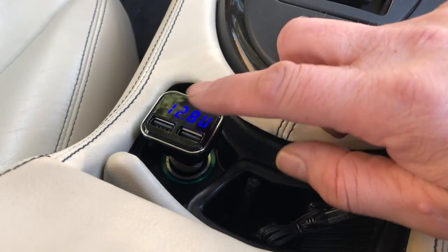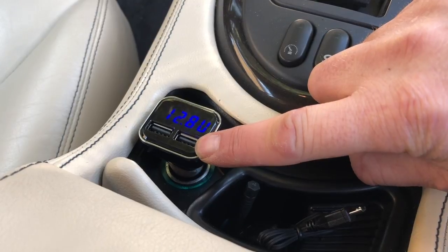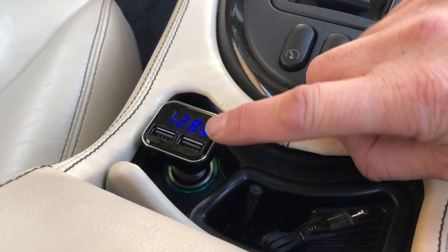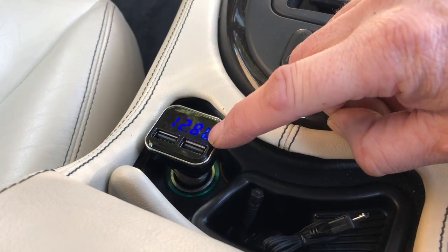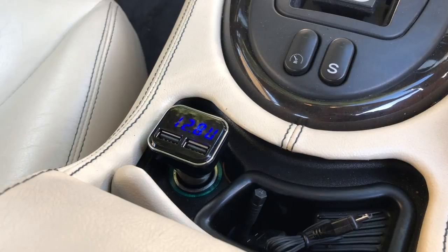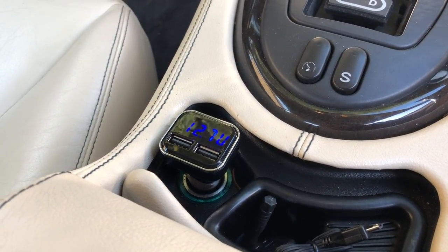Now these are quite nice little gadgets. They also have another feature. If you plug something into them as a USB to charge it up, like your phone, it will actually alternate between showing the voltage that the car's running at, and that changes to an A and tells you the amperage that your individual device is pulling, which is just interesting more than anything.